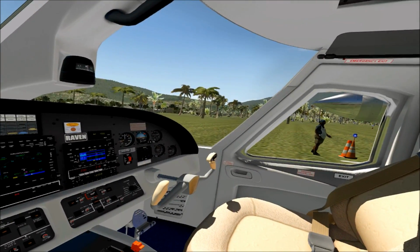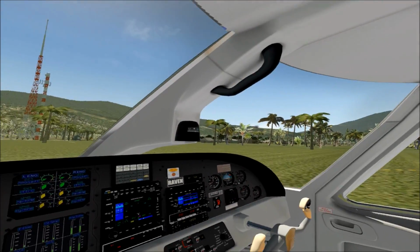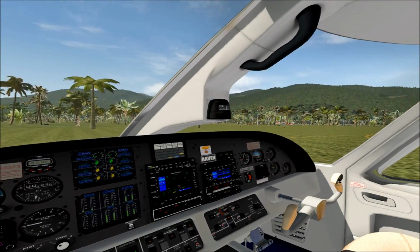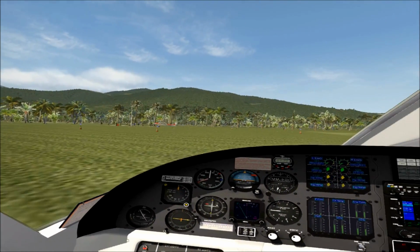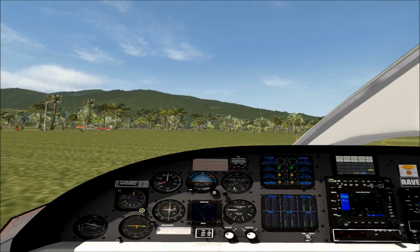I use that term loosely, by the way, since there's not much to this place. Okay, so there we go. Now we're going to need to turn around to the right here. So I'm going to go down a little bit further to make sure I'm away from all people and cargo. Swing her around. You can see the end of the runway there. We're going to swing out a little bit to the left here. And then just past that traffic cone, we'll make our right-hand turn.